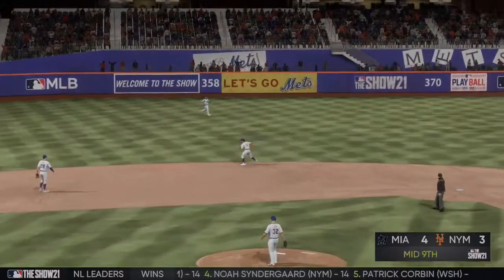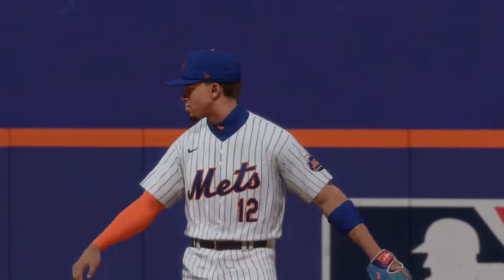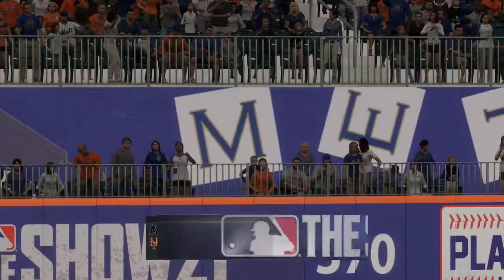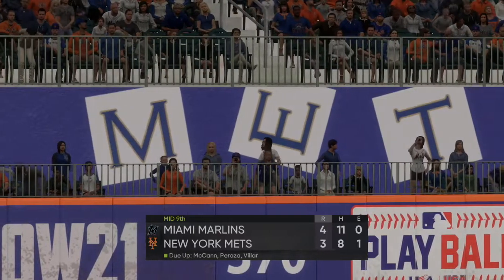Here's a hard hit ball that'll be caught out there at short. Unlucky that time, and that ball will end the inning. One left for Miami, but they hang on to a 1-run lead, 4-3.